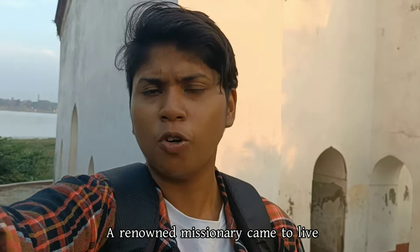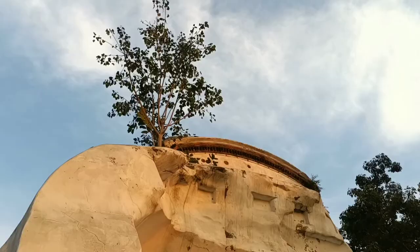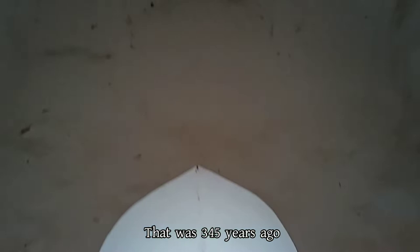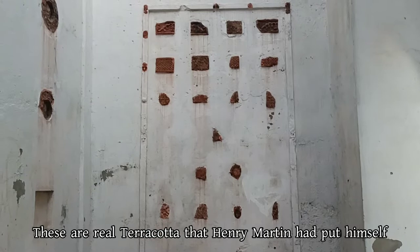So here in this now abandoned place, Henry Martin, a renowned missionary, came to live, and he then transformed this into a Christian chapel. But this again was abandoned because now there was new churches being made all around. The thing is, the building was renovated and converted a few times, but the actual structure was built in 1677. That was 345 years ago. Let that sink in for a bit. These are real terracotta that Henry Martin had put himself.